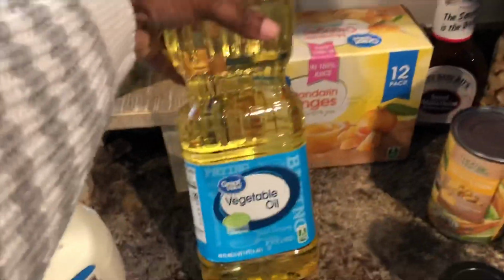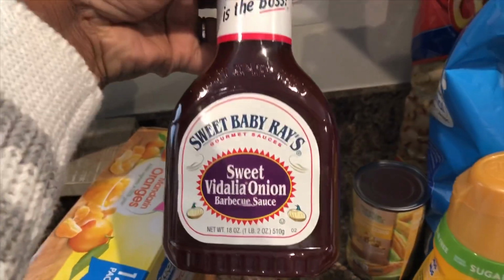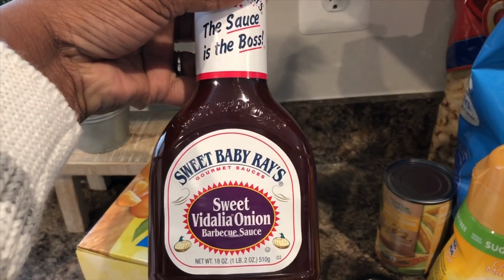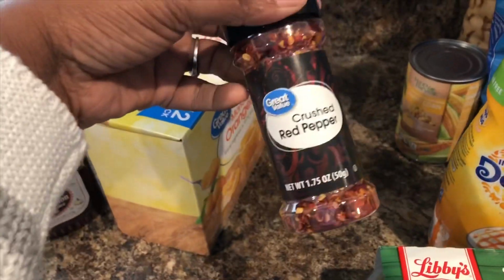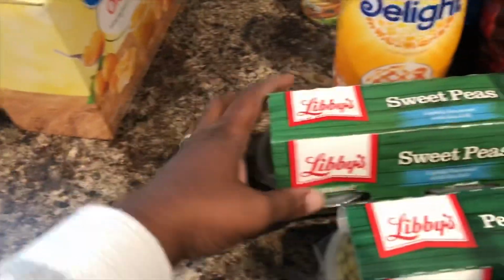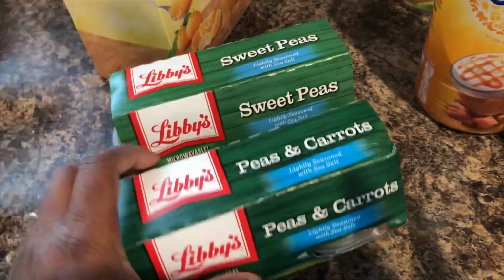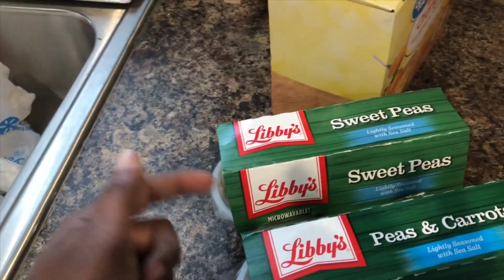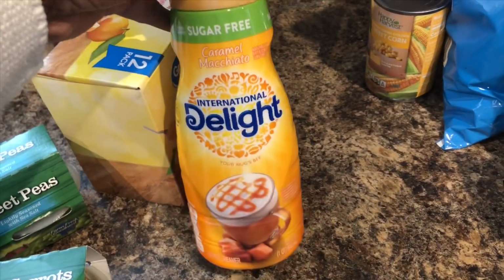And we have some vegetable oil. We have mandarin orange. We have sweet Vidalia onion. I don't know what that is. Crushed red pepper. I mean, I know what it is. It's barbecue sauce. Duh. Sweet peas for Rob's lunches and peas and carrots. He takes one of these to work with him. Along with his rice, dump it into a bowl with protein, and he's good.